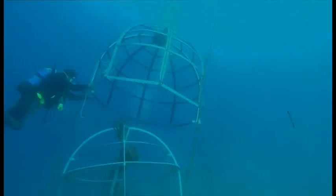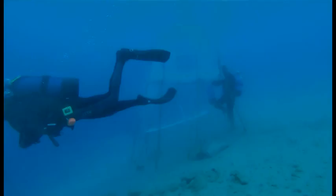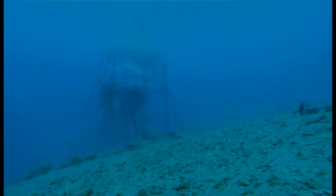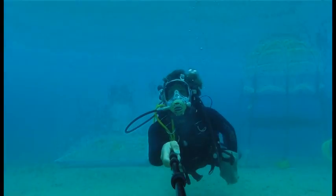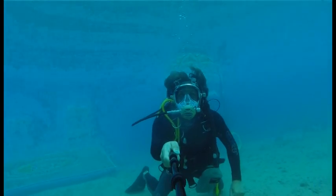It's really a long process to do, but in 3 years we got pretty good at it and pretty fast at it. How many of these biospheres do you have in the water right now? At the moment, I believe we have 5. 5 of them. Okay. We'll show you.